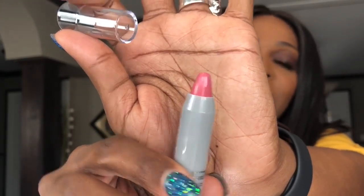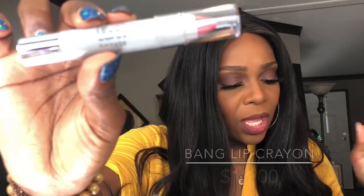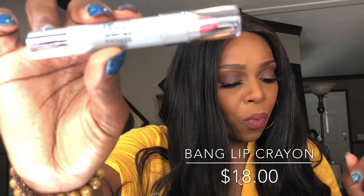I will not swatch this because I could tell you already this color will not work for me. So this is something different that they're putting in the box. So let's see what this retails for. This is the Bang lip crayon, and it retails for $18, guys.